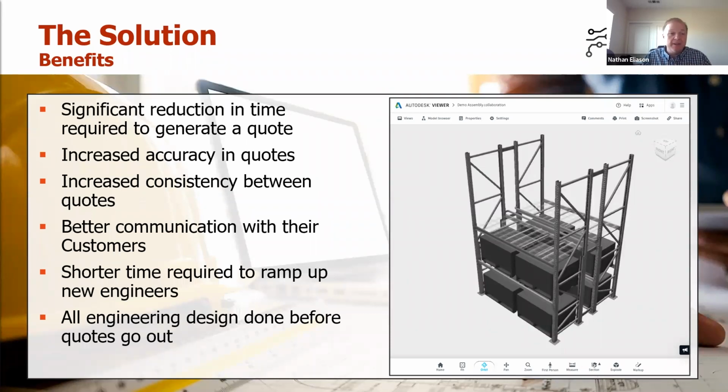There's also consistency between quotes. Now that it was generated by a computer, it's always the same no matter what customer you do, no matter how they configure it. The quotes always come out very similar in a very good fashion. It also allowed them to communicate better with their customers. Like I mentioned before, customers can't look at a 2D drawing of a rack and immediately know, "Oh, I get it. I understand what you're telling me that you want to deliver."